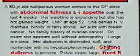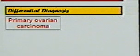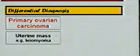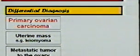Pelvic exam: large, fixed right adnexal mass. Differential diagnosis: primary ovarian cancer, maybe a uterine mass, unlikely. Metastatic tumor to the ovary. Where do metastatic tumors come from to the ovary? GI tract, stomach. What's that called? Krukenberg's tumor. From the endometrium, goes through the tube and comes down.